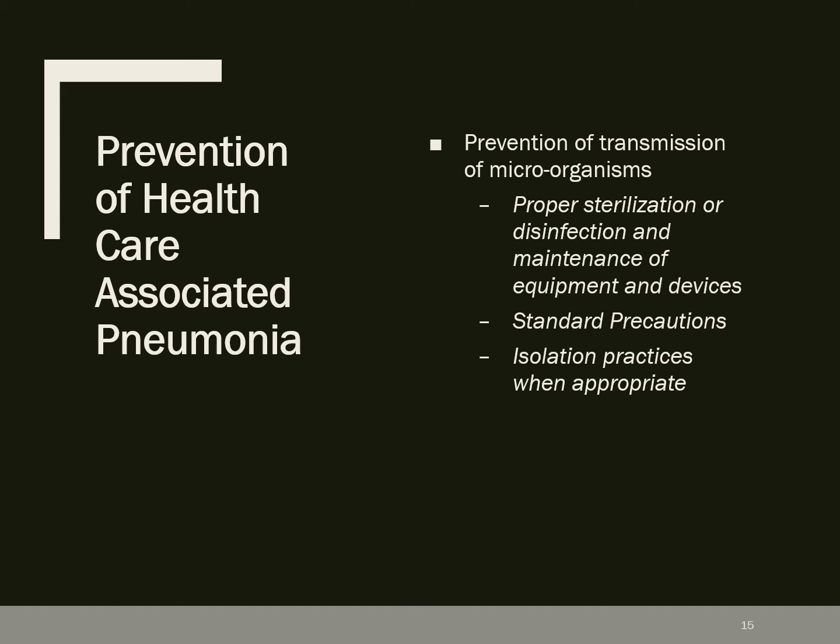Thirdly, prevention of transmission of microorganisms. Within the NICU, the risk for acquisition of microorganisms that could result in healthcare-associated pneumonia can be reduced by, number one, proper sterilization. Number two, prevention of person-to-person transmission.